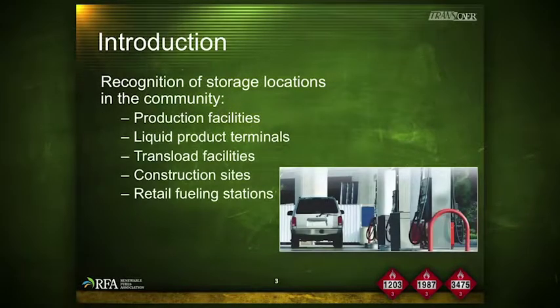Often, when the response community thinks of storing and dispensing ethanol-blended fuels, we fail to think of the retail fueling station on the corner. As a result, we can believe that if there is no bulk storage operation or production operation in our jurisdiction, we have little to worry about. This could not be further from the truth.